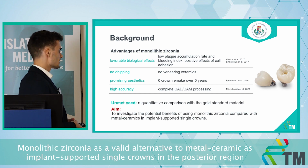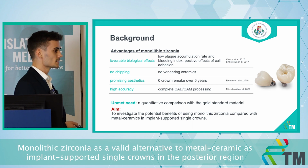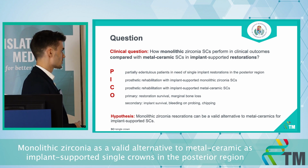So our aim was to compare and investigate the potential benefits of using monolithic zirconia restorations when compared with the gold standard metal ceramic. We used a PICO framework. The patients were partial edentulous patients in need of single implant restorations. The intervention was the prosthetic rehabilitation with monolithic zirconia crowns. The comparator was the metal ceramic crowns.